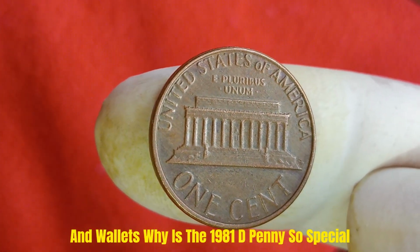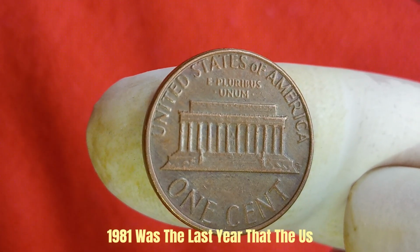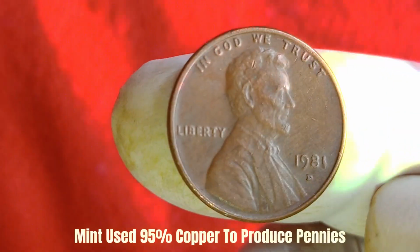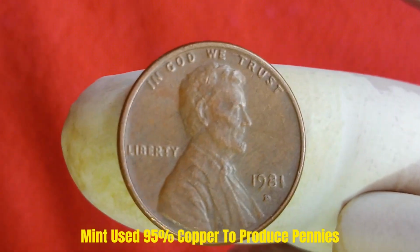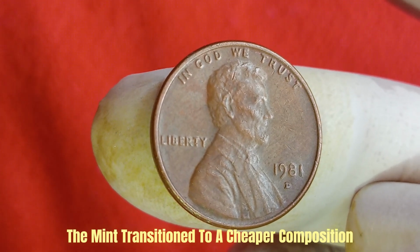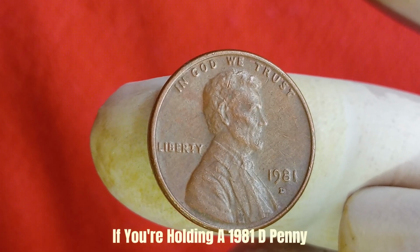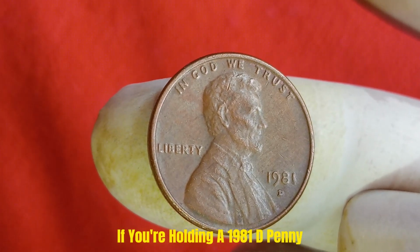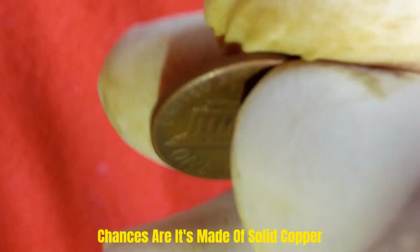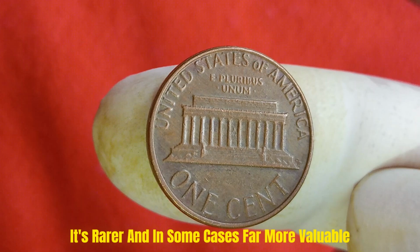Why is the 1981 D penny so special? Now here's where it gets interesting. 1981 was the last year that the U.S. Mint used 95% copper to produce pennies. Starting in mid-1982, the Mint transitioned to a cheaper composition, zinc-coated with copper. So if you're holding a 1981 D penny, chances are it's made of solid copper, and that means it's heavier, it's rarer, and in some cases, far more valuable.